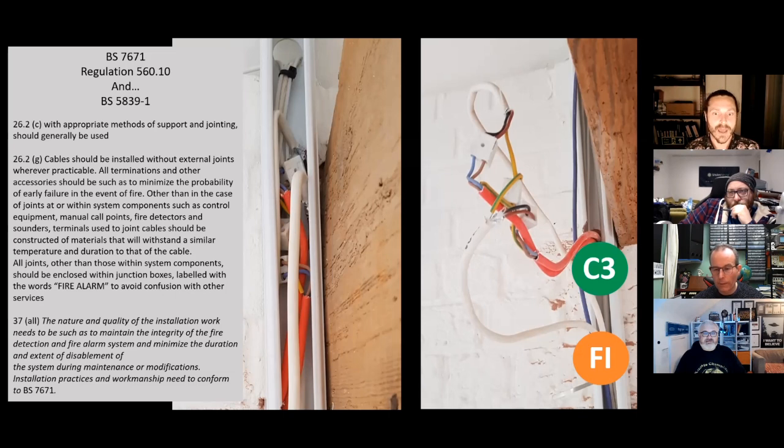I think as a temporary repair, it goes back to the responsible person. What are they doing to make sure that we're getting the system up and running as quickly as possible? So just going through this, this is obviously glaringly a 5, 6, 10 point, but 5839 has got three clauses straight away. 26.2, appropriate method support jointing. 26.2, as we've just said about the terminations, doing a proper joint labelled up fire alarm. 37, the nature and quality of installation work.